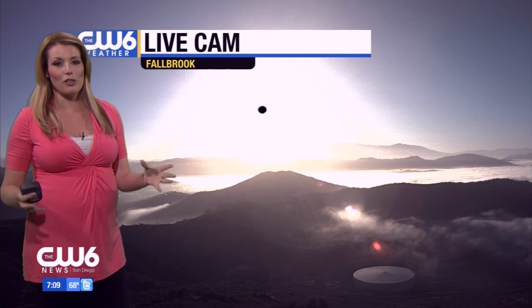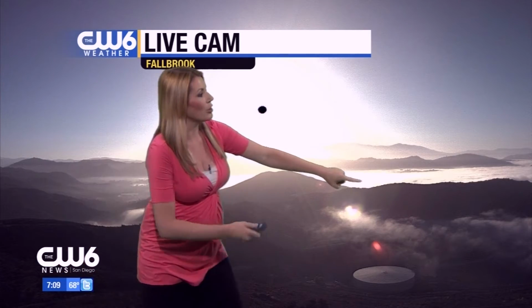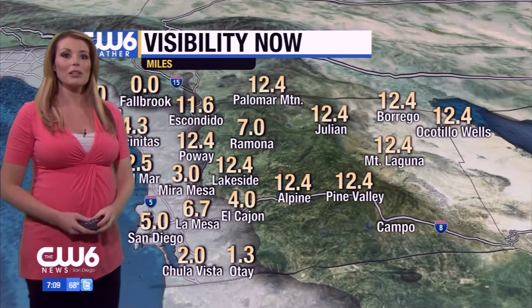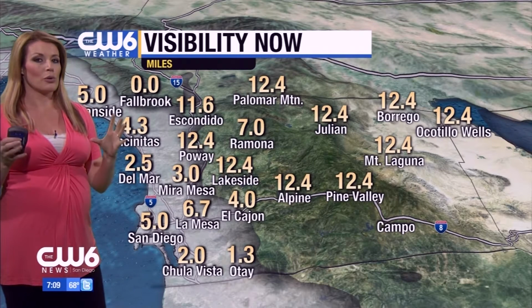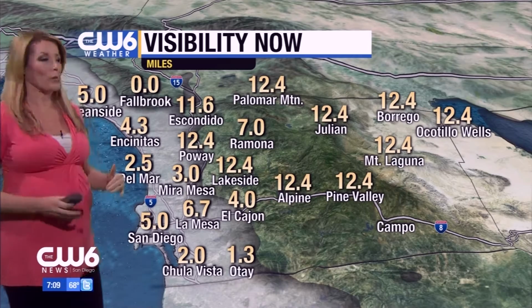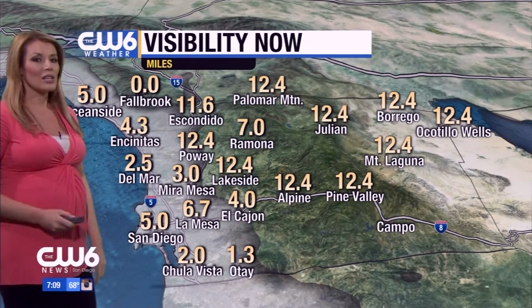Locally, we have a much different picture. We're taking a live look outside in Fallbrook. That's all low cloud coverage there. You see the clouds basically down to the deck in Fallbrook this morning, and visibilities are reduced to nothing up in Fallbrook. So you want to be careful as you make your way outside in your morning commute. You're going to have a hard time this morning with those clouds down on the ground. And we could also be seeing some sharply reduced visibilities in between some of these reporting stations. So keep that in mind.